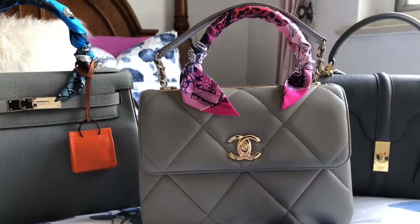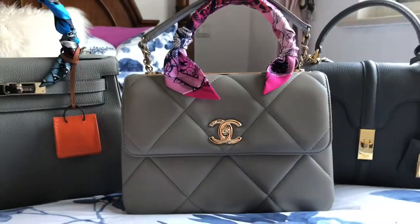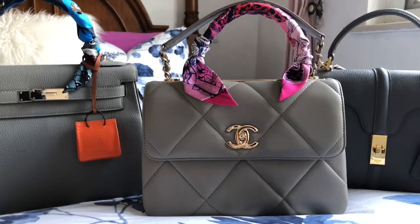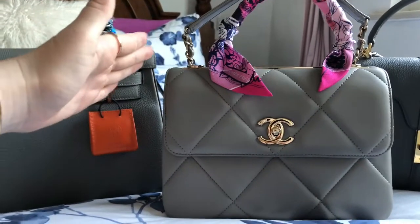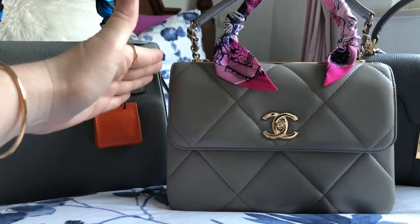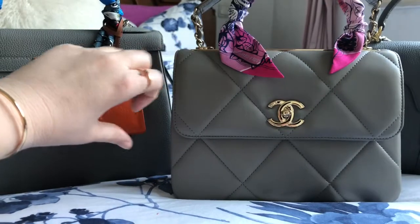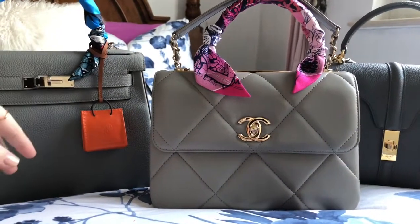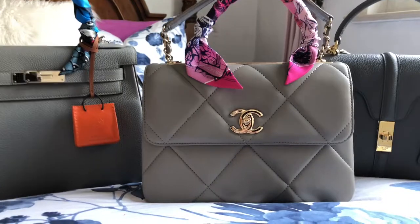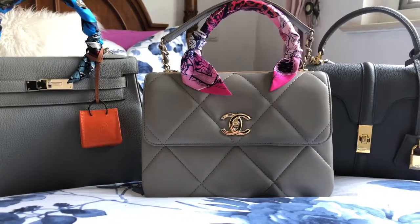So moving forward, we have the beautiful Chanel Trendy CC. This bag is in size small. They also make it in a bigger size. However, the bigger size tends to be wider than this one. I would say the height is the same or very similar, but it tends to have more of a briefcase look. It also looks great on me because, as I always tell you in my videos, I'm pretty big and on the curvy side, so it doesn't look bad. But I just think that a smaller size is more convenient because otherwise it would be too heavy.